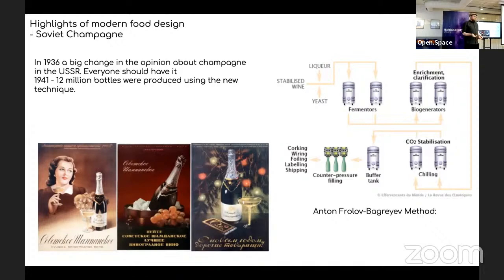And so this method is much, much easier. You can do liters and liters and liters of champagne at the same time using this CO2 stabilization and infusion technique, which is basically you push a bunch of gas into the product to make it bubbly. And the result was Soviet champagne, which we think of as a very industrial method and not as good as the traditional champagne and so on, right?